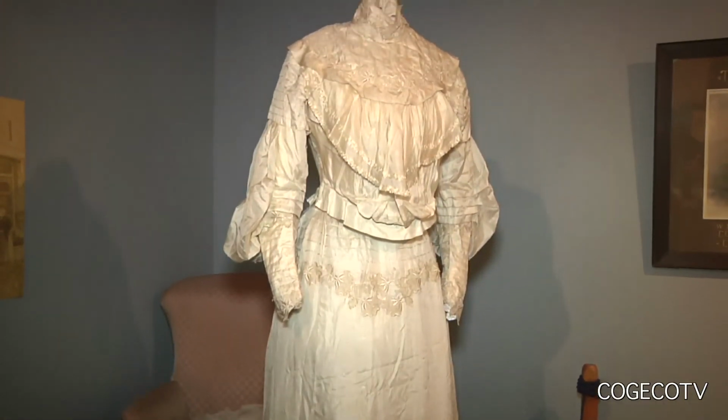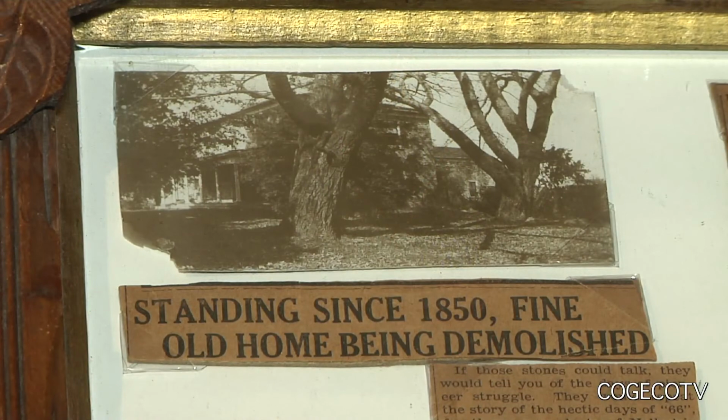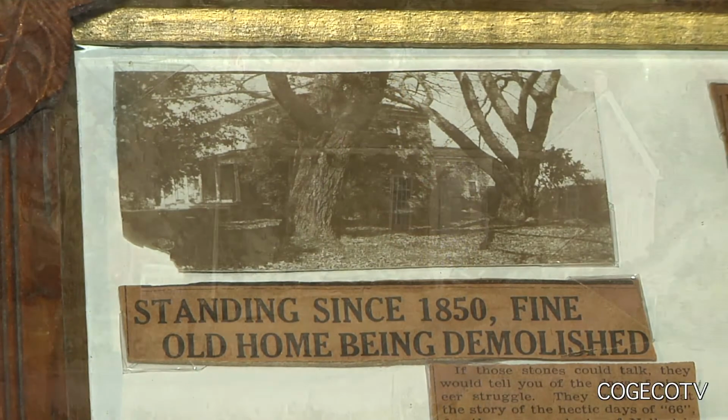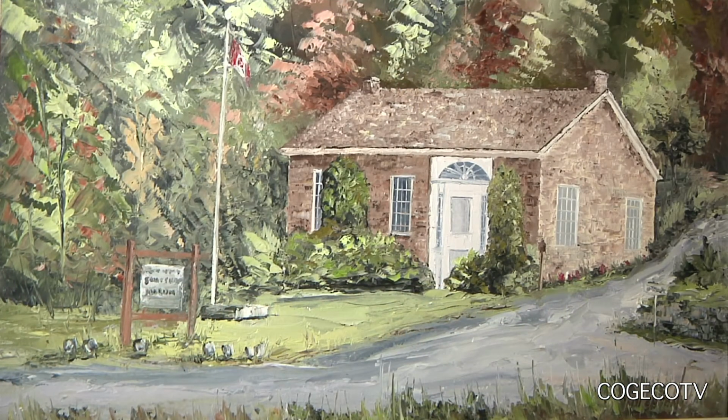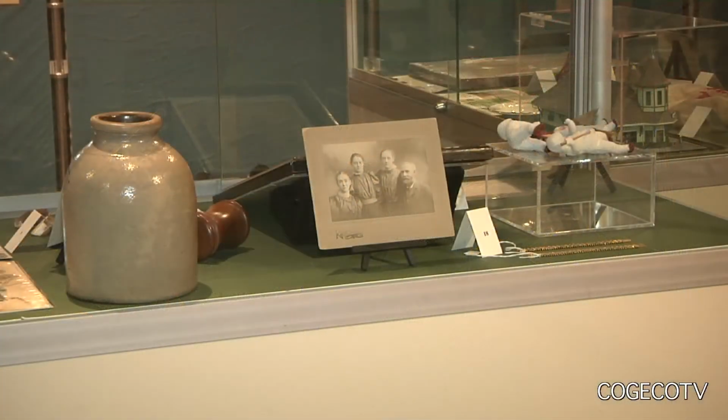I think it makes history come alive. I think it's because people can relate to the everyday objects in their life and realize that in their own homes, they have items that are also just as important in those stories that they're going to pass on to their children and grandchildren.